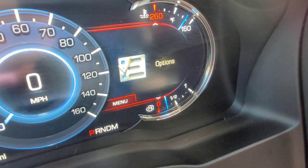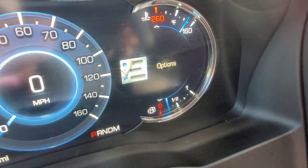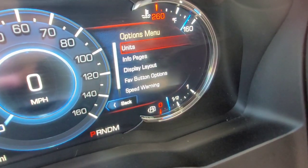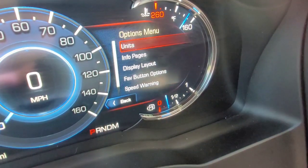And on this options page, if I select it, there we go, I can scroll through different settings in here.